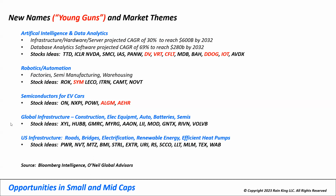Infrastructure is also another big theme. Global infrastructure, which is big time construction, electric equipment, autos, batteries, semiconductors. Lots of stock ideas were mentioned in there. You may want to check out these symbols.